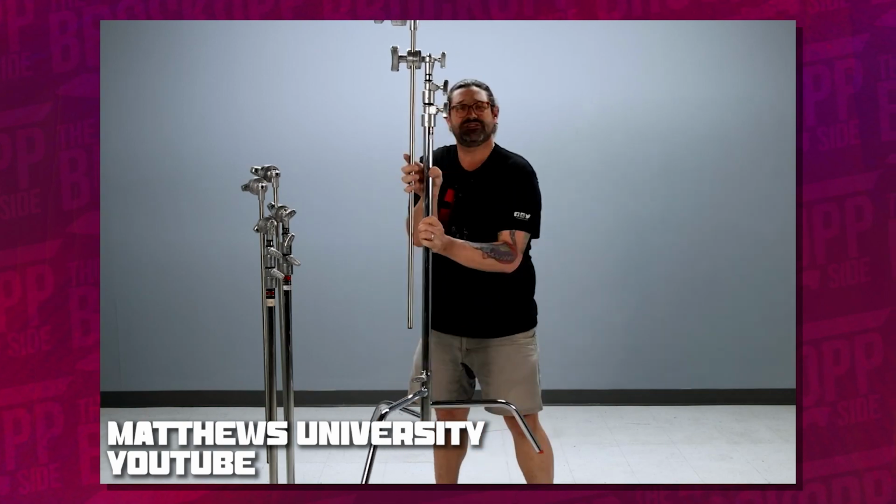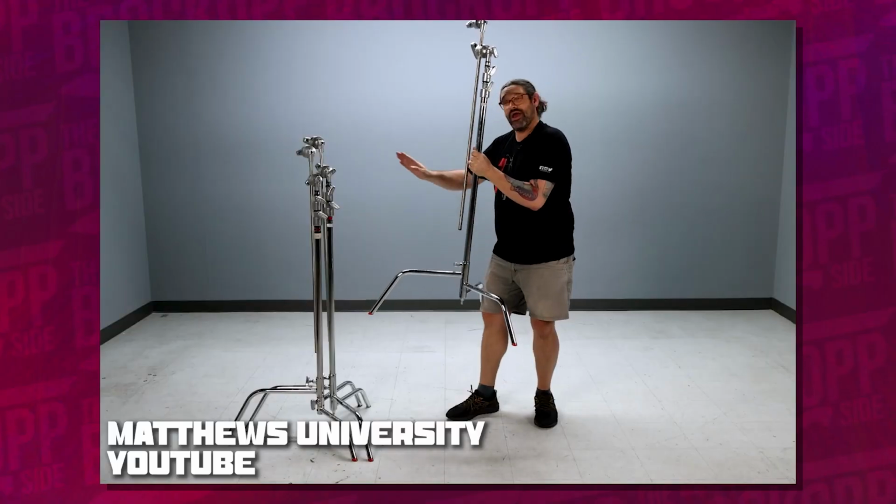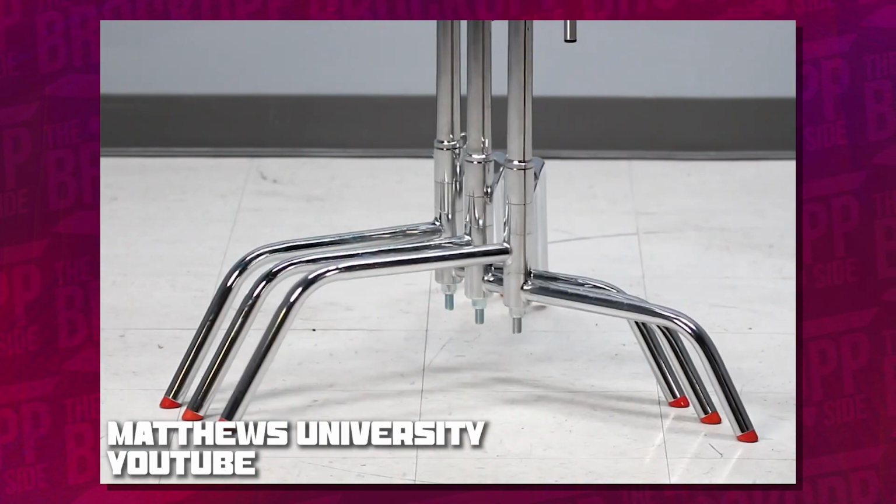These things are heavy duty, they come in so many different lengths. If you have a boom arm attached to one, which you freaking should, you could mount virtually anything to these. Camera, your lighting, your microphone, flags for controlling the light. The possibilities are honestly endless.